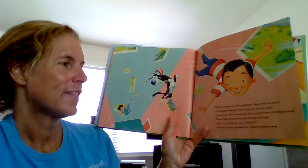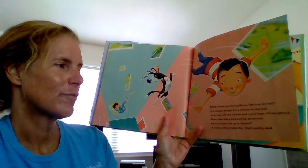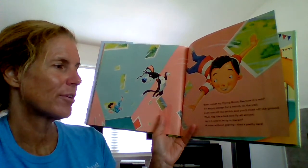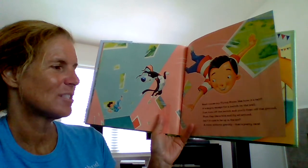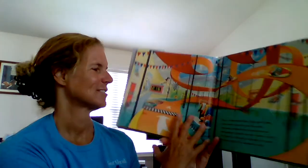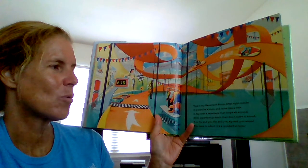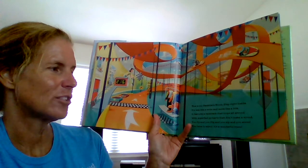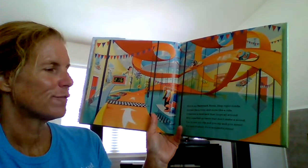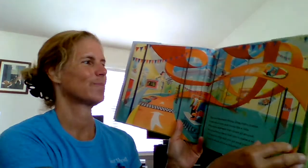Next comes my flying room. See how it's tall? It's empty except for a switch on the wall. Just turn off the switch and you'll float off the ground, then flap like a bird and fly all around. Isn't it nice to be up in the air? A room without gravity. That's pretty rare. This is my racetrack room. Step right inside. It's less like a room and more like a ride. It features a racetrack that loops all around with super fast go-karts that don't make a sound. You fly and you flip and you zip and you zoom. You have to admit, it's a wonderful room.